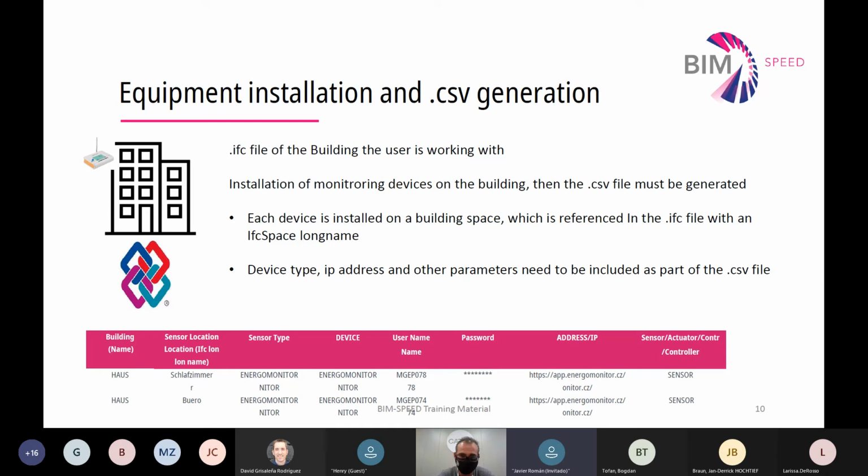Installation is quite easy. The first step is the proper installation of the hardware in buildings. Then, once the installation has been done, we have to create a CSV file for the configuration of the platform. You will see an example of this file in the bottom table of the screen. In this case, it's done for the Energo Monitor platform. There are some parameters that we need to set up this monitoring system into our platform.